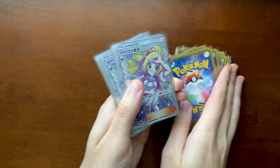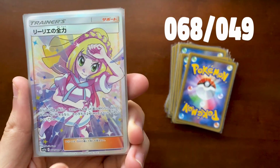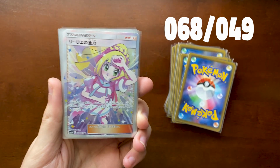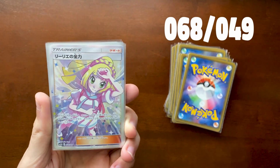And then this one was Lily's Full Force. This is one of those cards that I do really recommend you search by the SKU. Lily's Full Force is a pretty long name, so sometimes it won't show up if you type that into Google Translate. But yeah, this one was just really cheap in Japanese compared to English.